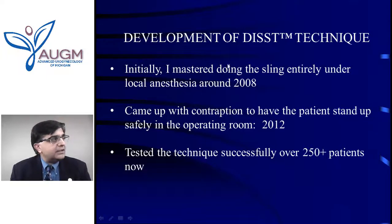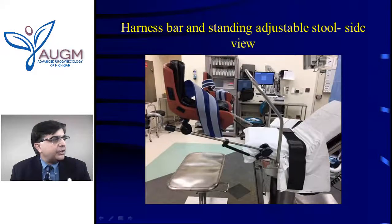First, I started doing the sling under local anesthesia because the goal was to see if I can have her stand up. Now, I can't have her stand up if she's numbed or anesthetized, so I mastered it under local anesthesia. Once we could do it under local anesthesia, then I came up with a contraption to have the patient stand up safely in the operating room. And finally, we tested it in over 250 patients now. So this is the contraption.